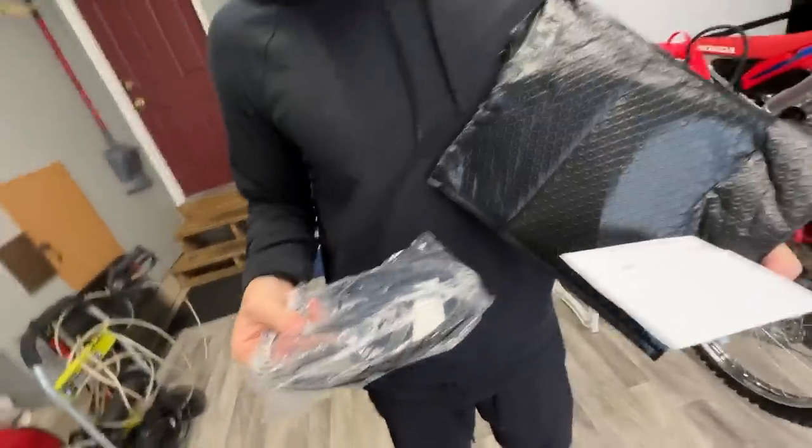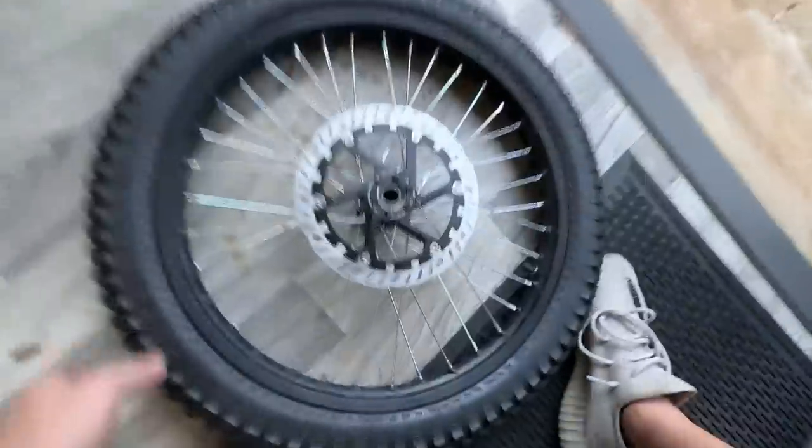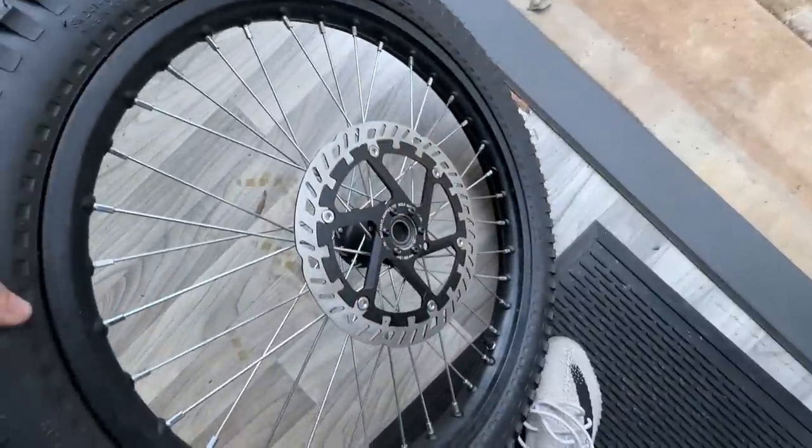Surronster, back in action. What do you think we got in there? Woo! Dude, brand new. Why do I feel like you always get new rotors? Brand new. Prickly sticker. Brand new, with the brand new rotor. Got the Meguiar floating front rotor on.